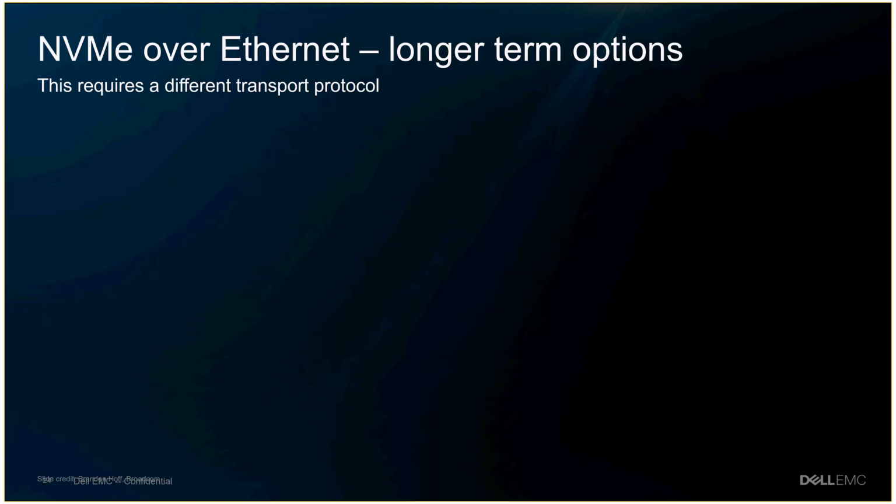Plus, Ethernet lets me do something called RDMA, which is really important. RDMA, in a nutshell, will reduce your CPU utilization even further. That's incredibly important if you're moving tremendous amounts of data, because even if I've reduced the CPU utilization by using NVMe itself, it's still going to take a lot of CPU to move a lot of data, right? This reduces it even further.